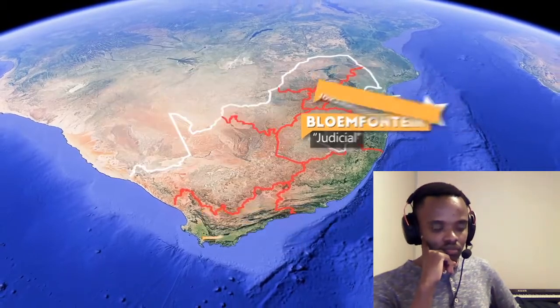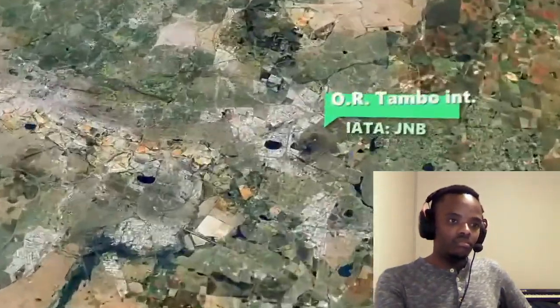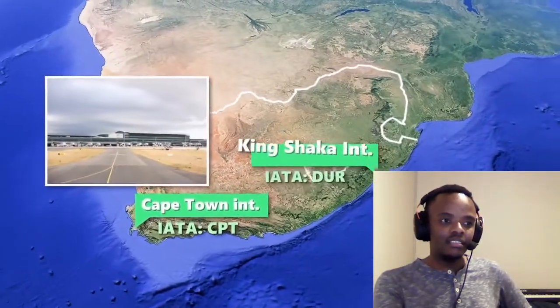Some say technically Johannesburg could also be considered maybe a 4th capital because it has the Constitutional Court, and the city has a huge level of significance as the largest and busiest city of the country, but you decide. Johannesburg also hosts the biggest and busiest airport in South Africa, OR Tambo International, whereas the second and third largest airports lie respectively in the second and third largest cities, Cape Town and Durban's King Shaka International.